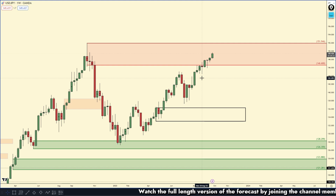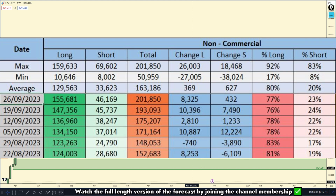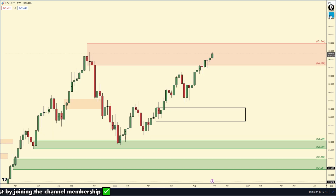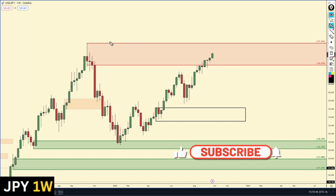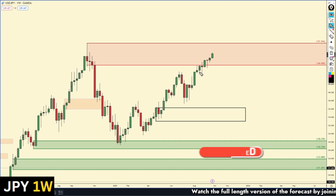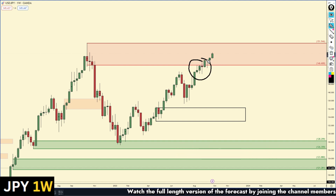On to the forecast for the USDJPY. The past week, the banks added 8,325 longs, and they also added 432 shorts. Top-down approach here on the weekly chart first. Weekly supply is in control on the USDJPY. A lot of people are thinking short, short, short. I'm personally not. We definitely need to be trading with caution around that weekly supply as we initially contacted it.